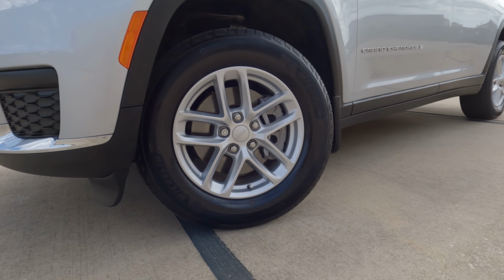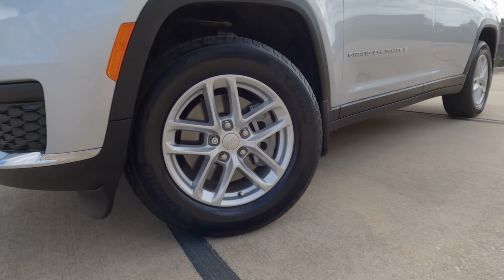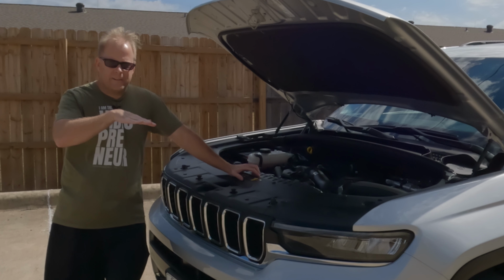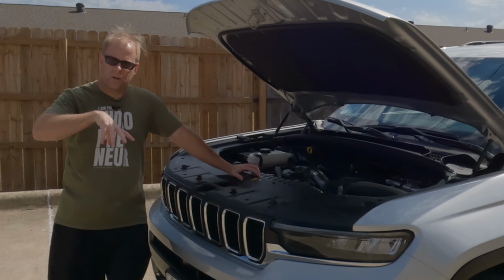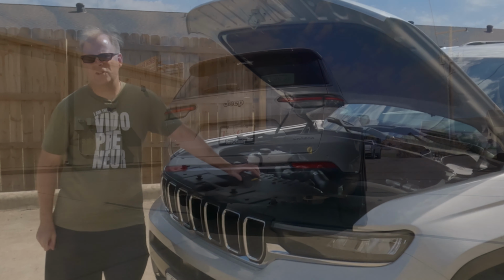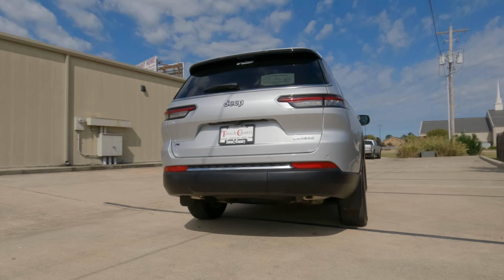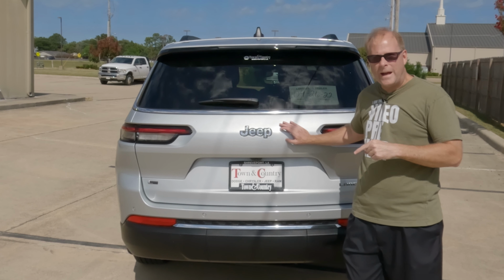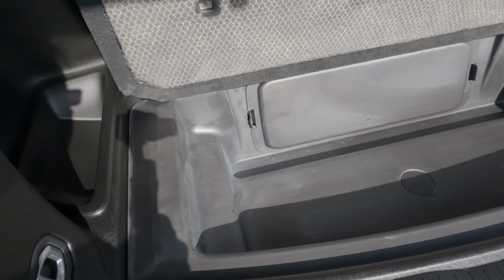And obviously, well, you can see the underside of the Jeep Grand Cherokee L. You can also see that there is a spare tire there under the vehicle, not within the interior or in the rear cargo area. Why is that an advantage? It increases cargo capacity because underneath the floor, well, there's more space.